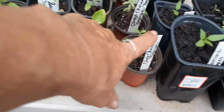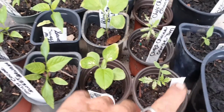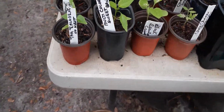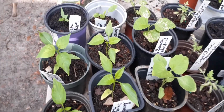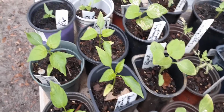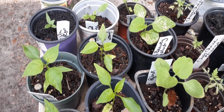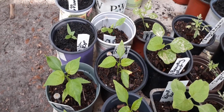Here I've got the Chef's Choice orange, and we've got one, and this is a tomato, obviously. 1, 2, 3, 4 of those. Got some Black Beauty eggplant. I've only got 4 of those. No way to freeze. I don't really want to can eggplant. I can see that getting really mushy. So, yeah. We'll just grow those for fresh eating.